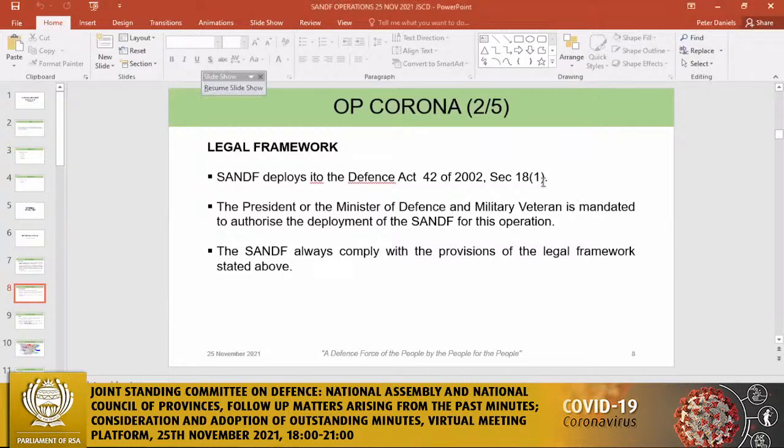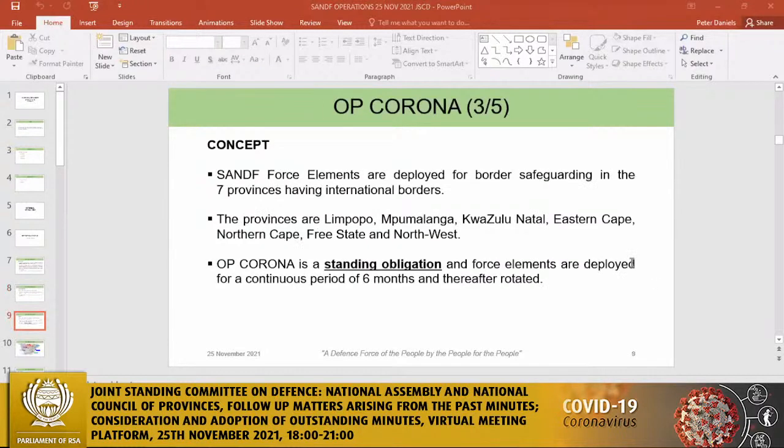Now, in terms of the concept of operation for border safeguarding, we are currently deployed in the seven provinces that have international borders. The exceptions are Gauteng and the Western Cape. Western Cape has international borders, but they are maritime borders. The seven have international land border lines.